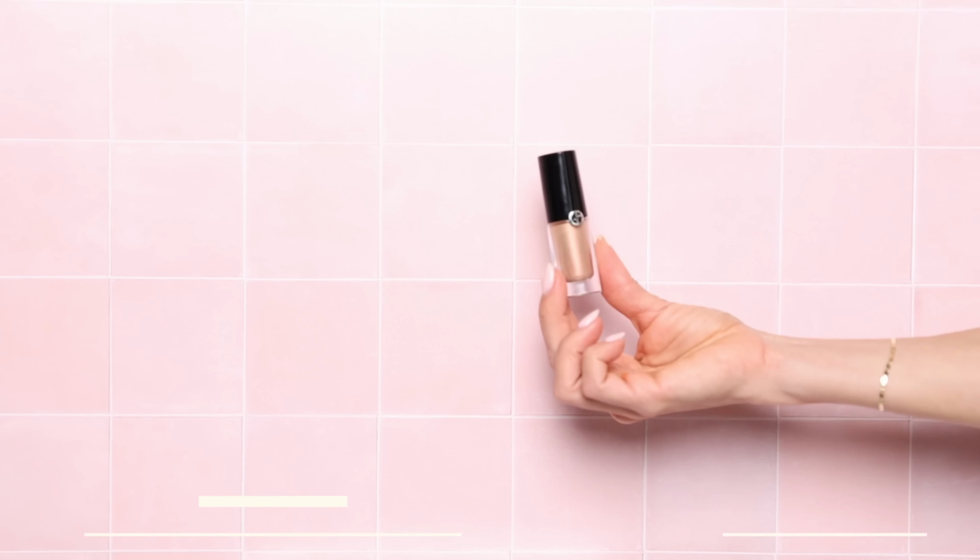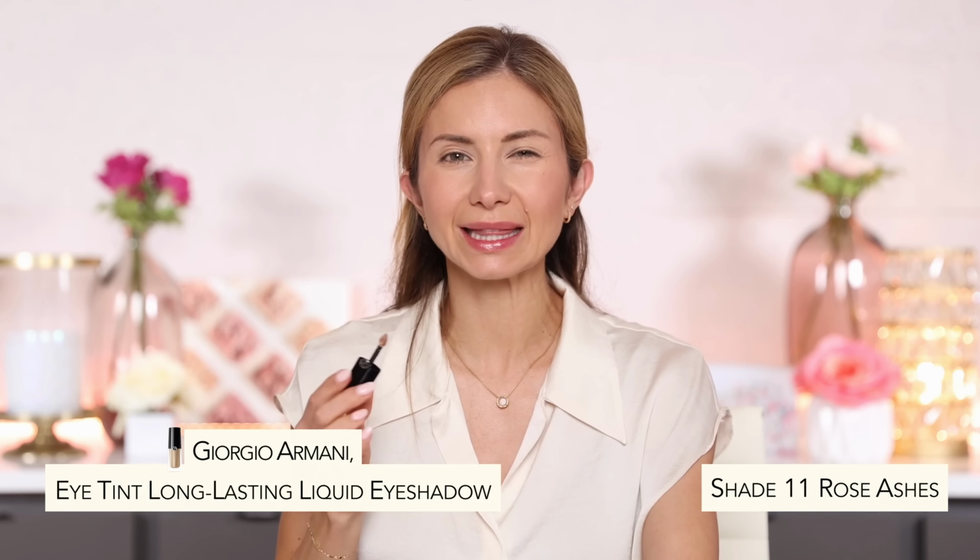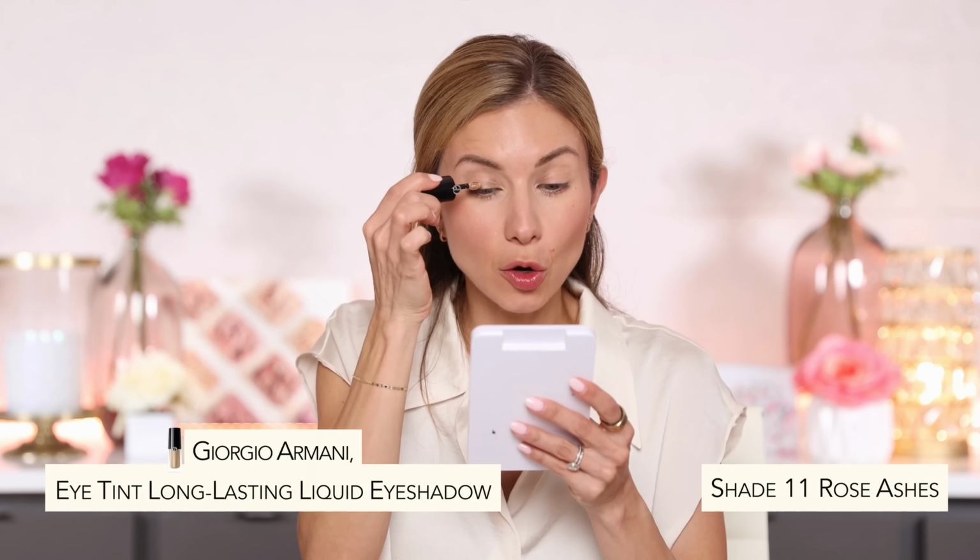Okay, moving on to eyes. We're gonna start by prepping the eyes with the Armani Eye Tint. This is the shade 11. It's a really pretty, really light golden taupe shade.